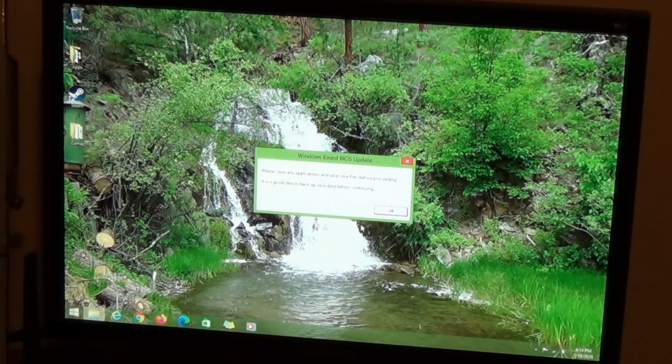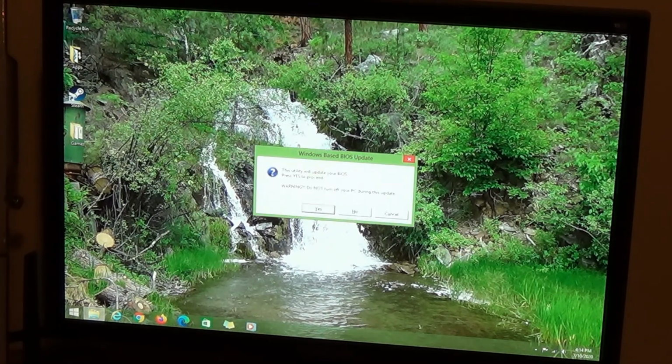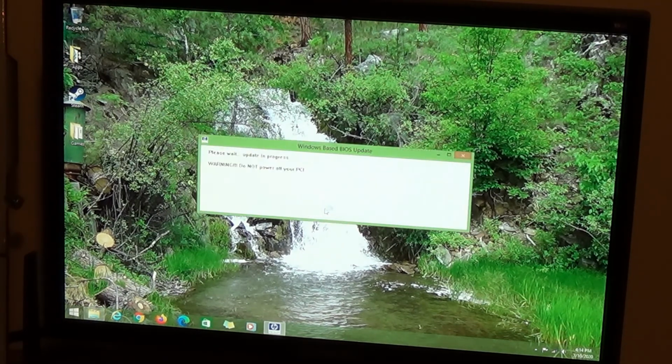Well, we made a restore point, and luckily if anything goes wrong, I can just hook up the hard drive to an external docking station and back up my data that way. I think we'll be good. This utility will update your BIOS. Press yes to proceed. Warning, do not turn off your PC during this update. Okay, I won't. Click yes. Alright, update in progress. No turning back now. I'm just hoping this fixes our CPU issue.